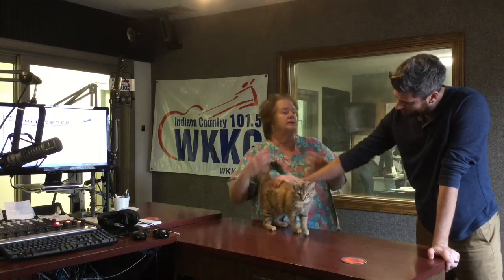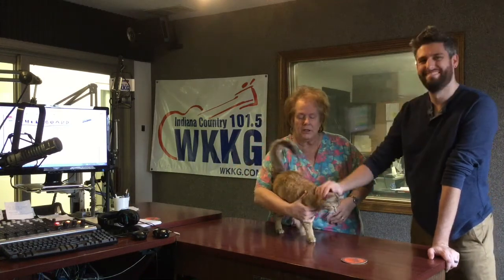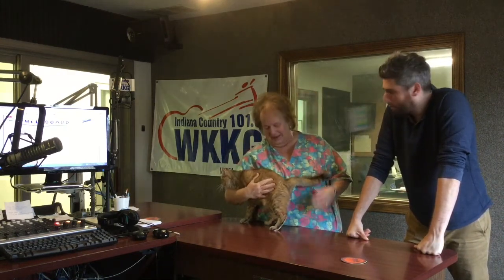Her color pattern? This is called a torbie, T-O-R-B-I-E. And a torbie is basically an overachiever kitty. She wanted to be a tortoiseshell, and she thought about being a tiger. Couldn't make the commitment either way, so she did both. So we get a torbie. That torbie. You can see her coloring.